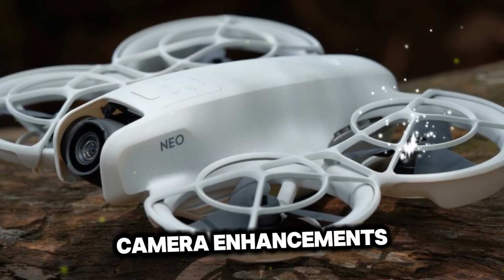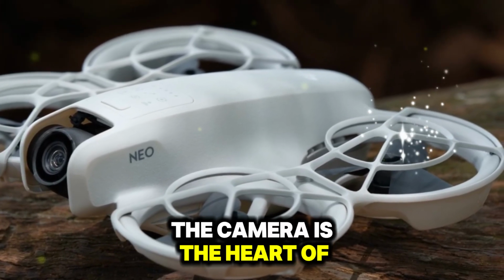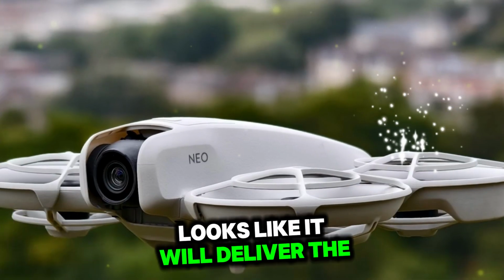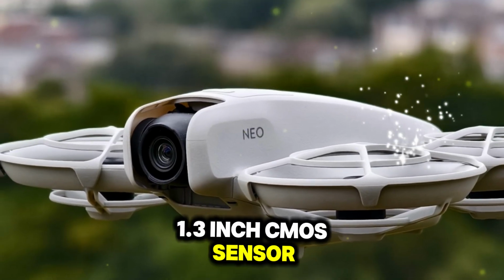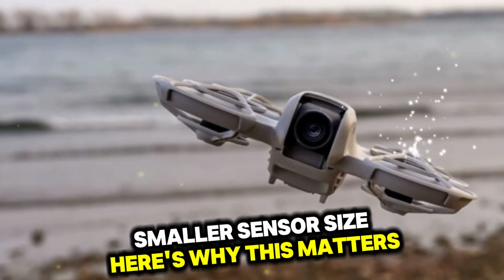Camera enhancements: a leap forward for creators. The camera is the heart of the drone, and this is where the DJI Neo 2 looks like it will deliver the biggest upgrades. Early reports suggest it will feature a 1.3-inch CMOS sensor, which is a significant leap from the original Neo's smaller sensor size.